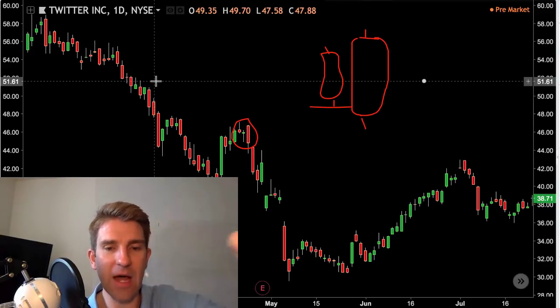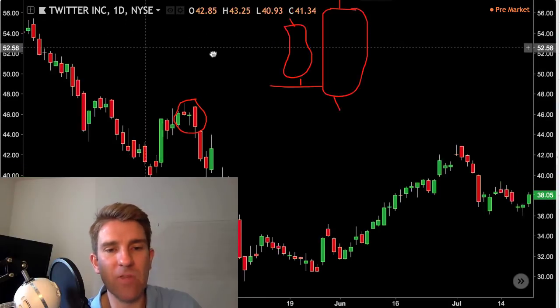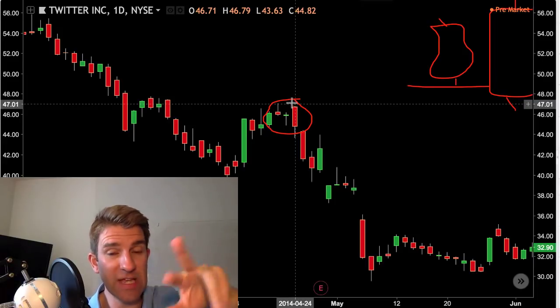I've got one for you here. I've got a loser as well, so for fairness, we can see how we would trade the thing. So here's one here, guys. We're on Twitter. Let's just look at the raw candlestick pattern first, then let's look at the prior conditions, then put the two together and see how we get on.